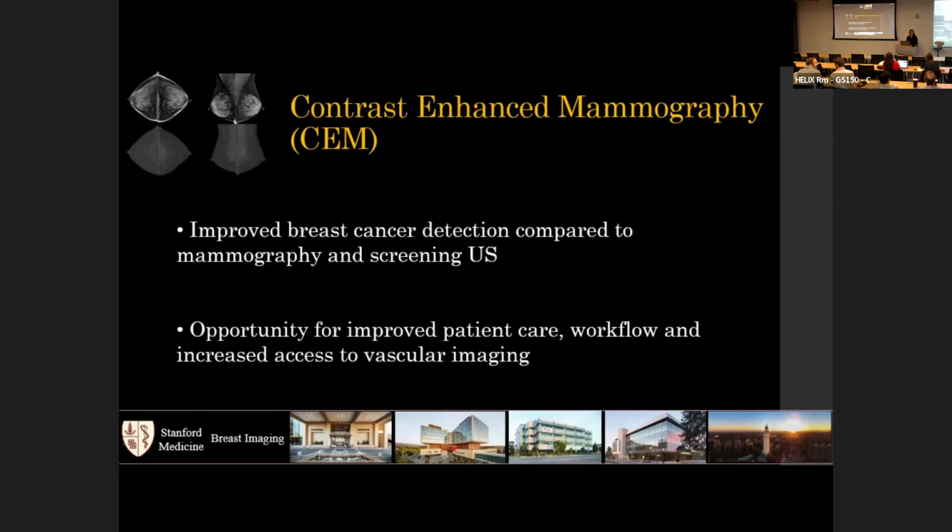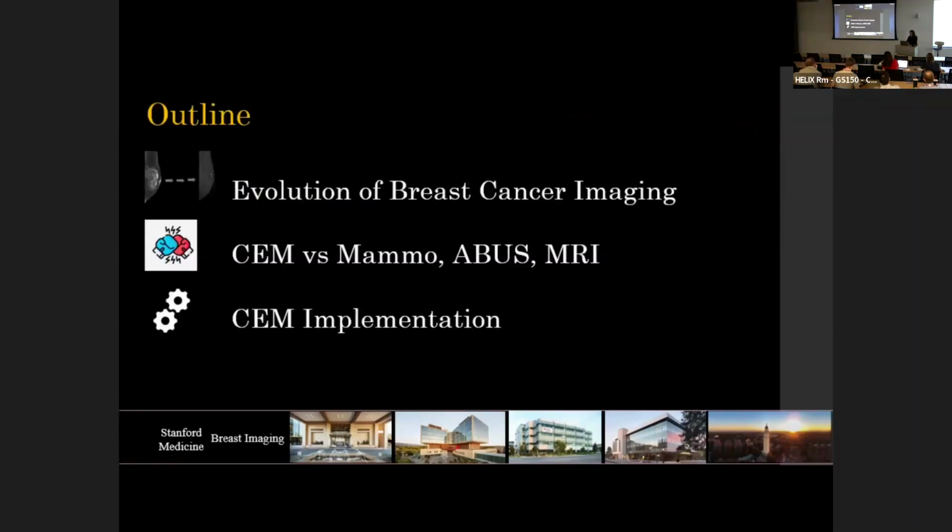And also just pressure right now to optimize cancer detection in both resource-constrained environments and high-volume settings. So with CEM, we have improved breast cancer detection compared to screening mammography and screening ultrasound. It's an opportunity for improved patient care, improvements in workflow, and increased access to vascular imaging.